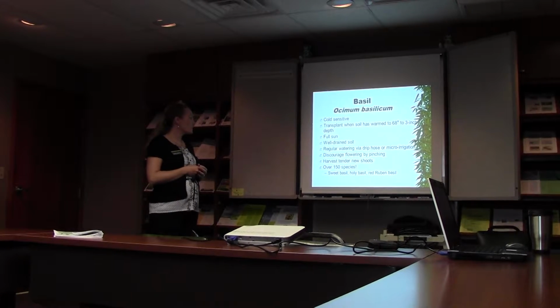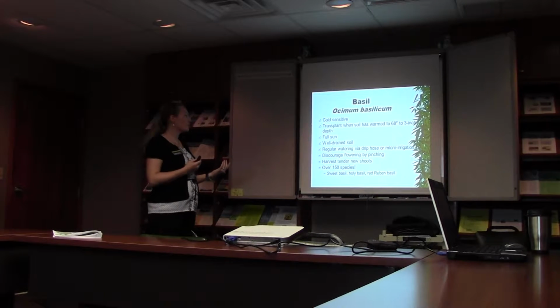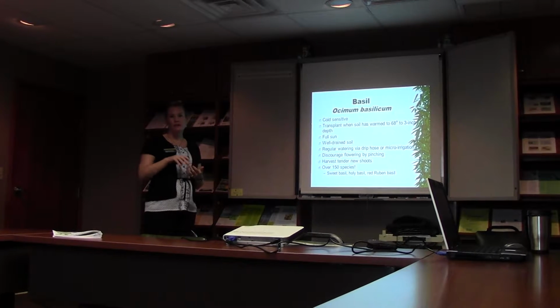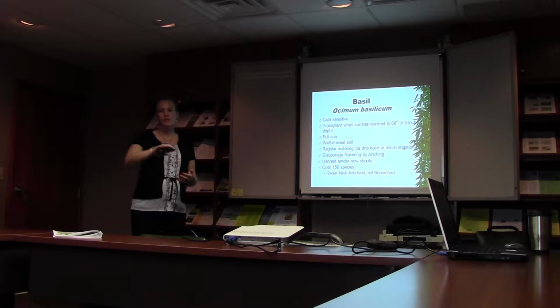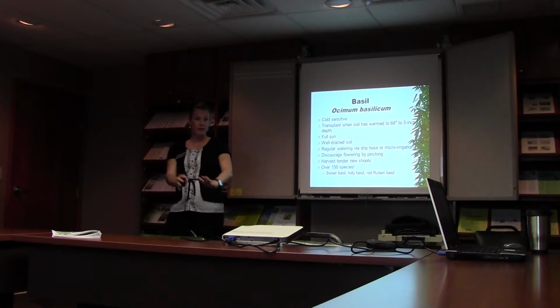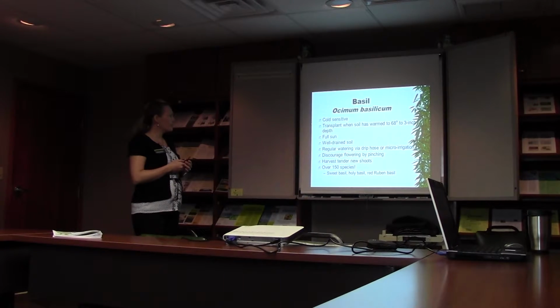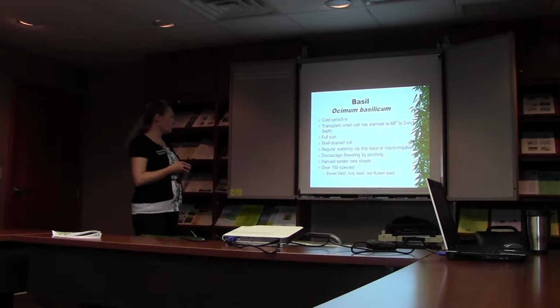Full sun again, well-drained soil. Well-drained soil is key, just in my experience, specifically with basil. My garden is on a little bit of a hill, so the stuff that's higher does drain faster, so it doesn't have a tendency to be soggy. And my basil does well up top.